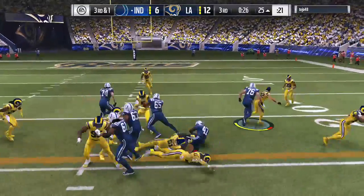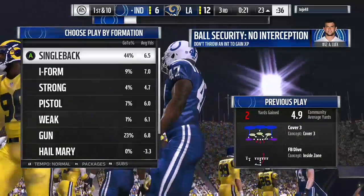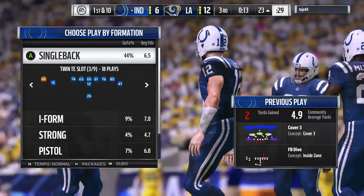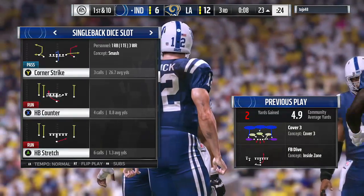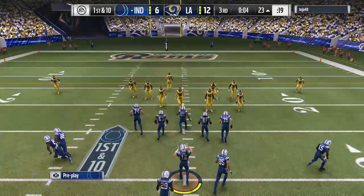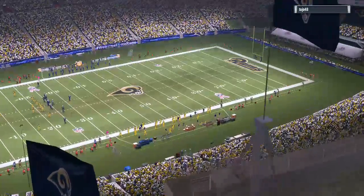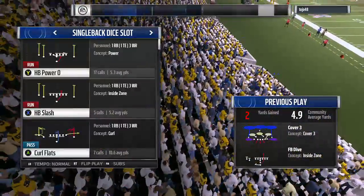On 3rd and short, going with their tight end. And he's going to get the first down as they bring him down at the 23. So it'll be first down here after the run. Back now in Los Angeles. It's the Colts, so they've got the football, but they've got work to do, trailing here as we begin the 4th quarter.